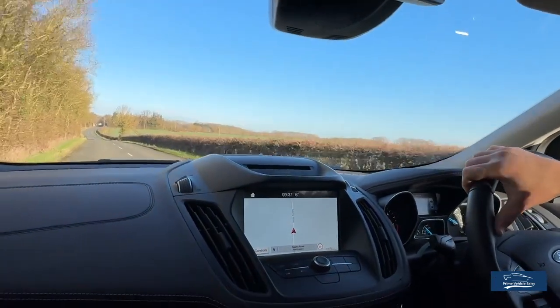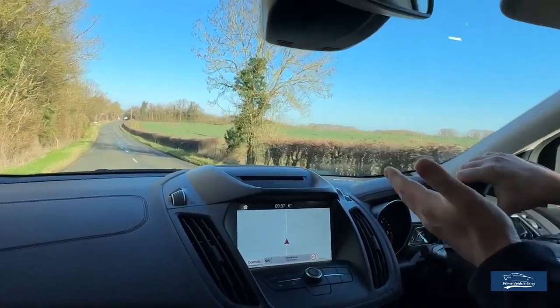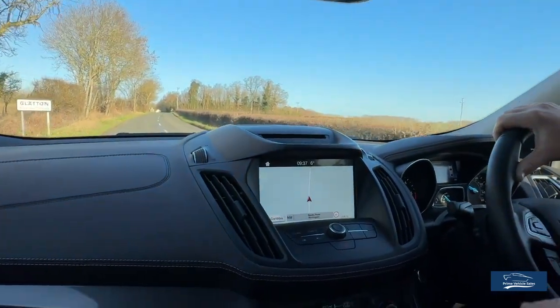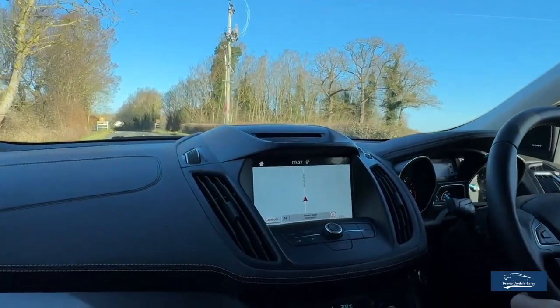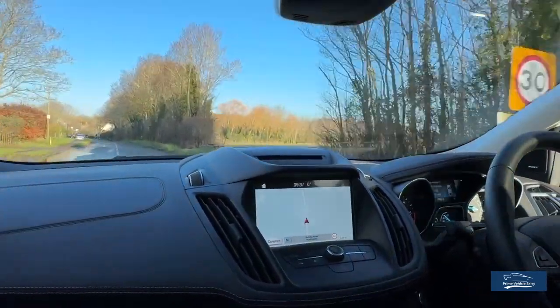As I said, the Vignale, top of the range, lovely quilted smooth leather in it. It's got a reverse camera. It's got all the touchscreen nav with the Ford SYNC, DAB, you name it, it's got it. Heated seats, front and rear parking sensors. Yeah, I mean, the list goes on. Oh, it's got the Sony sound system as well. So it's a fabulous car. It drives superbly. Great looking car as well.